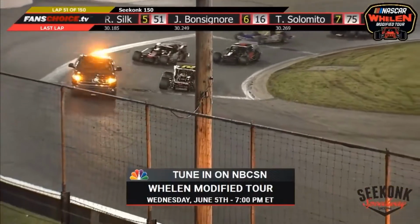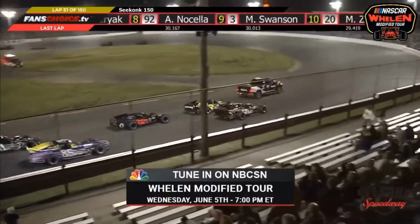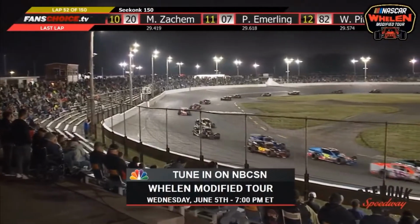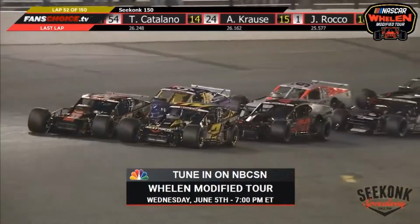Just out of the top 10 is Patrick Emmerling, Woody Pitcat, Tommy Catalano, Andrew Krause, and Jeff Rocco. That's currently how they stand with 52 laps and counting in this Seekonk Speedway 150-lap event for the NASCAR Whelen Modified Tour.